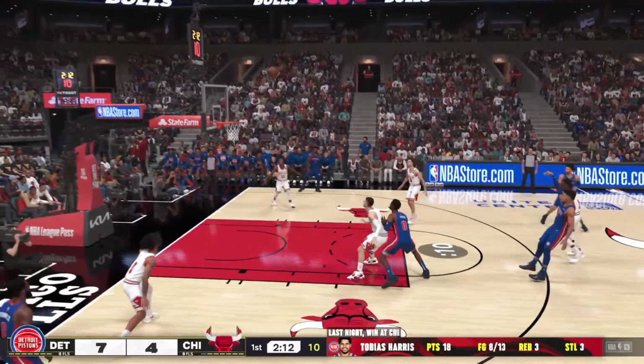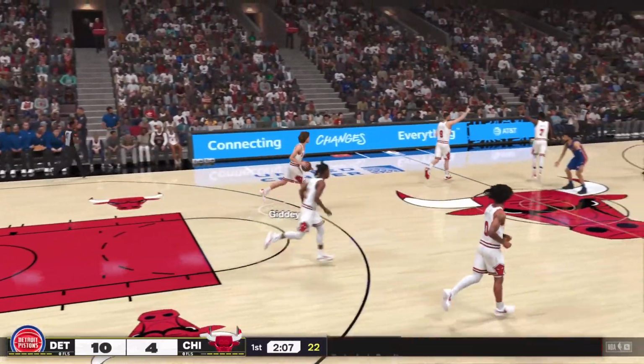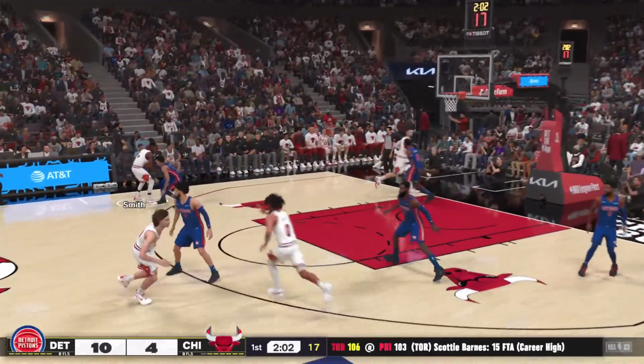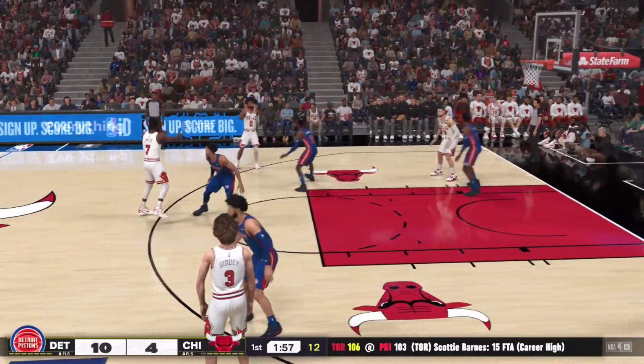Here's the three. Off to a good start as he hits his first shot attempt. Oh, great ball movement there. Smith outside. White, a screen on Harris. Smith the pass to White.